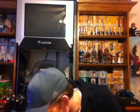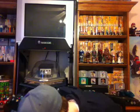Real quick, it came with 3 controllers. We got a gray controller, a gold controller, and another gold controller. I actually didn't have any gold controllers. The joysticks on the gray and one of the gold are really good, and then the other gold is not so great, so I could switch that out.